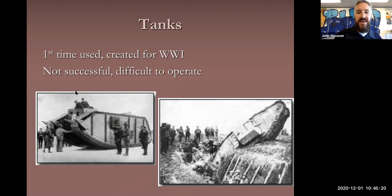So tanks are going to be awesome in that they get unveiled and they get improved upon in World War II, but again, not very helpful or successful in World War I at killing the enemy in the trench.